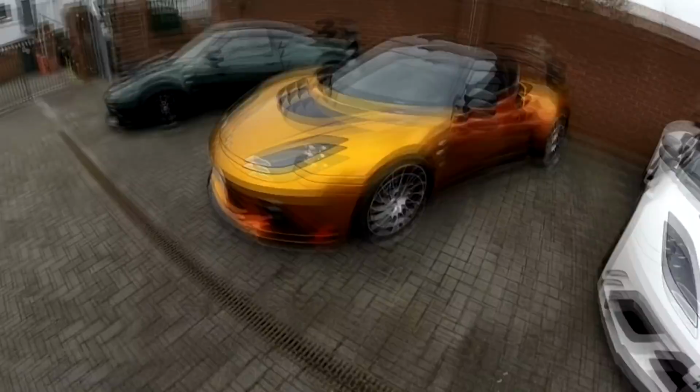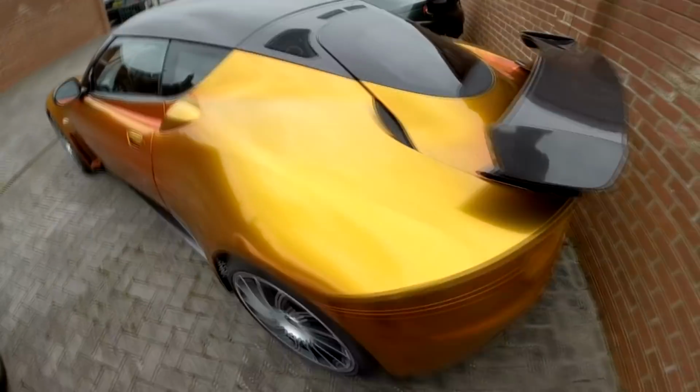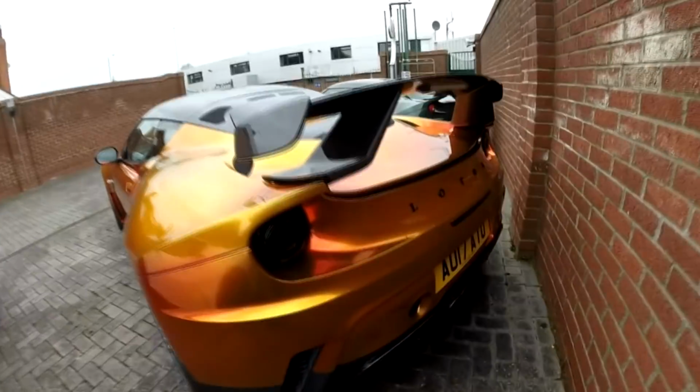This one is properly cool. I don't know if you can see it on the camera, but it's got like a flip-flop effect almost. The paint on this is amazing. And I'm told this is actual paint as well, not a wrap. This is painted like this and it's just stunning, isn't it?